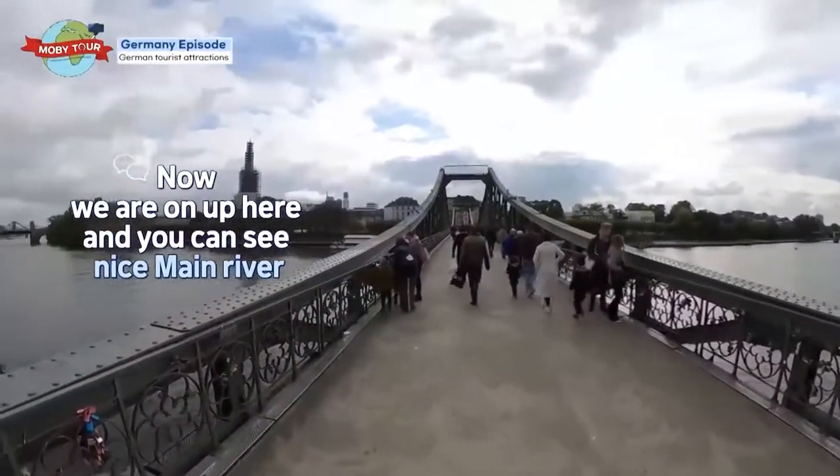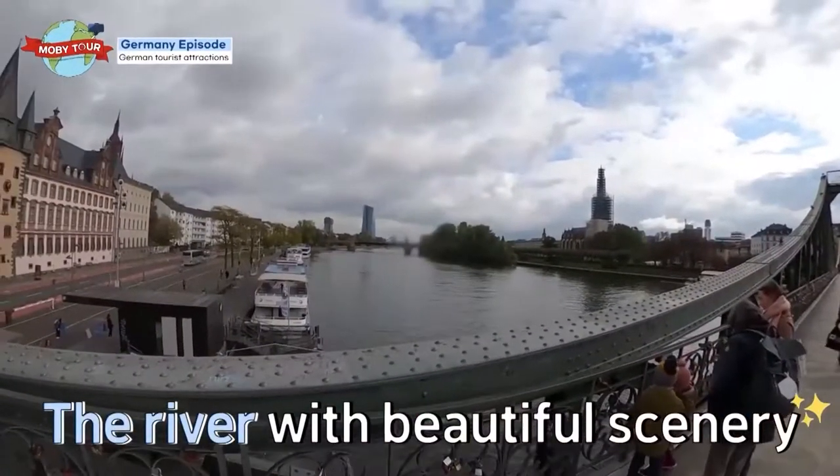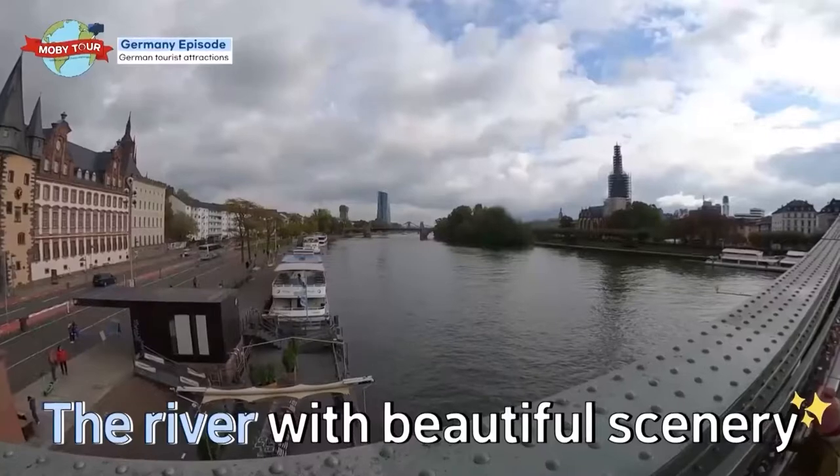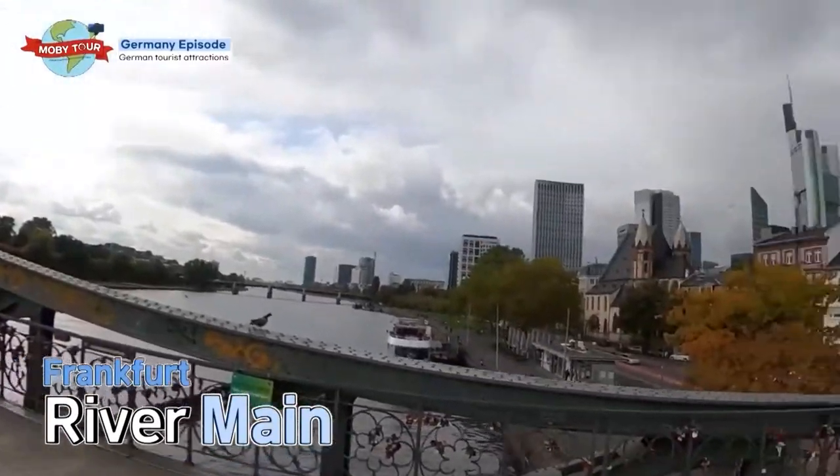Now we are up there and you can see the nice Main River. And in the background, this is the European Central Bank. They moved from another place to this nice view on the Main River.